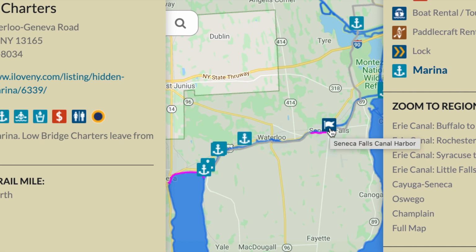Just a short half-day trip, which gives us time when we get to Seneca Falls to acclimate and maybe do some touristing stuff. And if I turn on the locks, you'll see I've got one lock between where I pick up the boat and Seneca Falls itself. Okay, now let's get the video out and show you what that really actually looks like. First, let's get in the car.